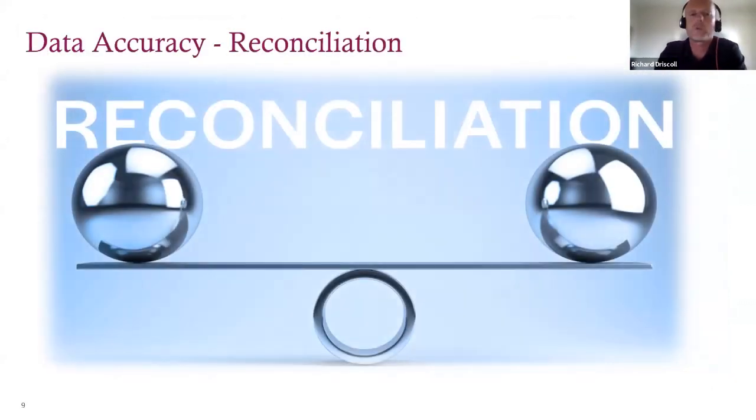Right, so the main thing we talk about when we talk about data accuracy is this thing called reconciliation. This can happen on the shop floor during manufacture. You can do reconciliation in QA when you're doing your batch release. You need to do it at the warehouse and during distribution to ensure that all your material is accounted for. So reconciliation basically means that your expected quantity is identically matching your actual quantity.